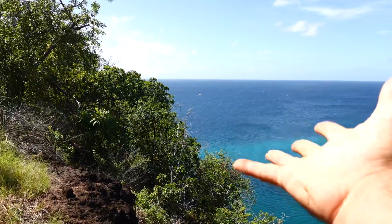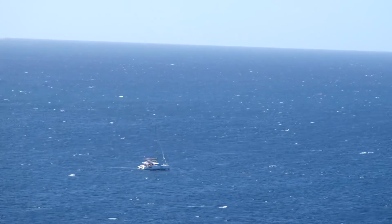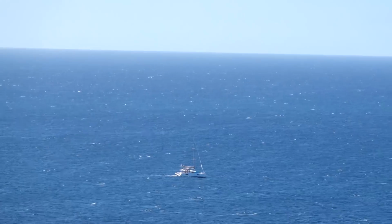Why aren't you guys sailing? Going directly downwind. Look at the so much wind. So many mosquitoes. We're not in the breeze. Get on the other side. Ah, so much better.